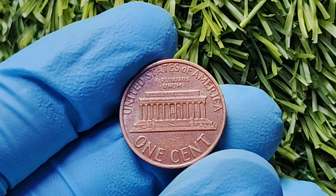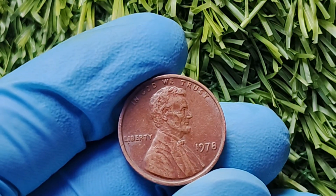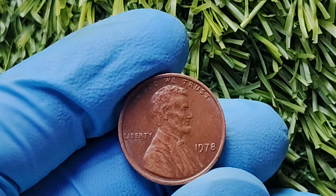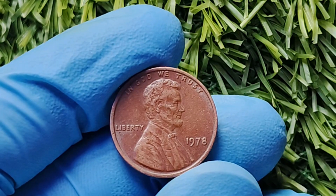Now, if you're anything like me, you've probably thrown a penny or two into a tip jar without a second thought. But after today, you're gonna be squinting at every single one you get in change, because you never know, you could be holding a hidden fortune in your pocket right now.